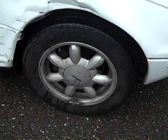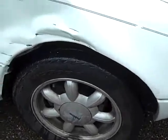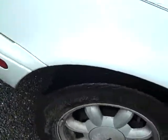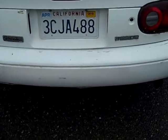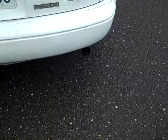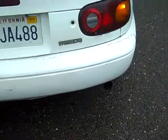It has alloy wheels. It's got good tires. They're a low profile tire, and there's good tread on all 4. The registration has just expired. It's April 2010. It's about 10 days out. But it was smogged last September. No problem with the smog, straight through.